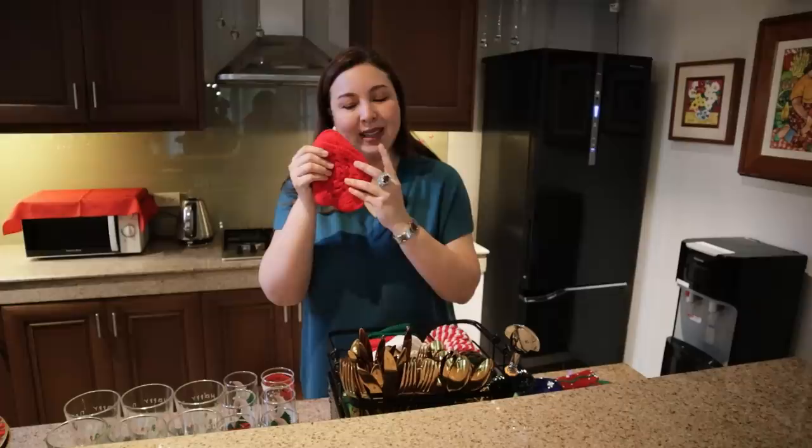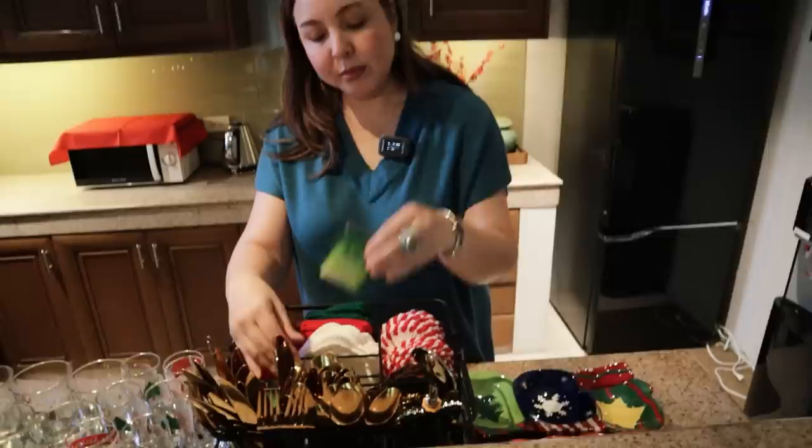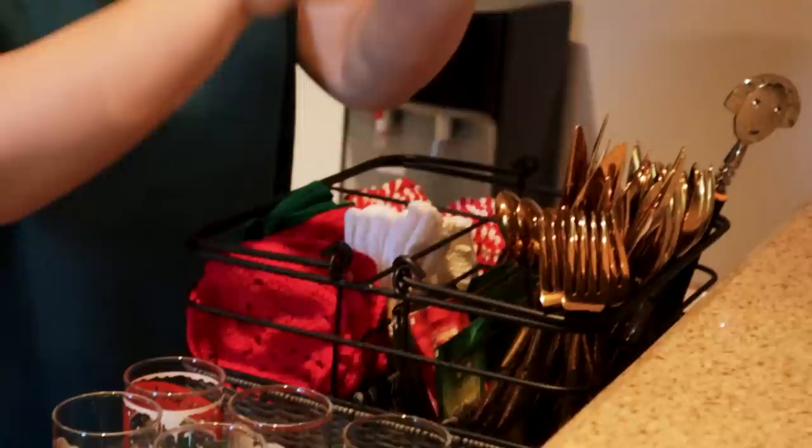See? Very Christmassy. It's crochet. And then I also have the candy cane. Ayan, pili lang sila. Okay, so in the house, you can't get a glass without a coaster. So it's there. It's ready. May lalagyan rin ng tea. You wanna feel Christmassy? Choose the red tea. English breakfast. Spoon and fork is all available.